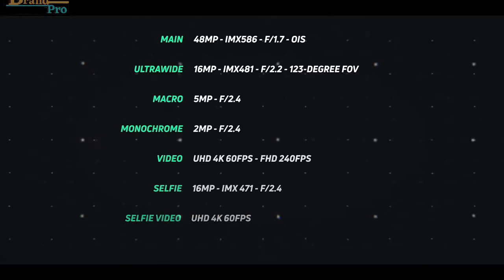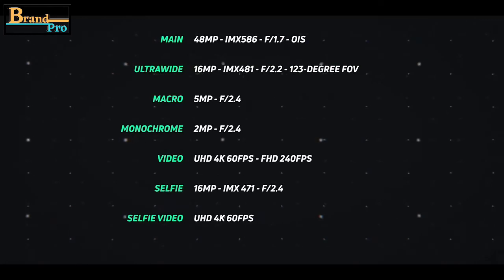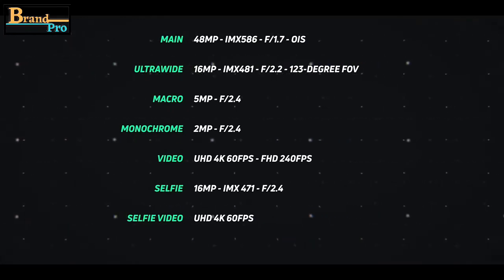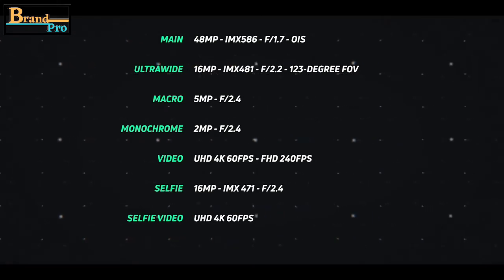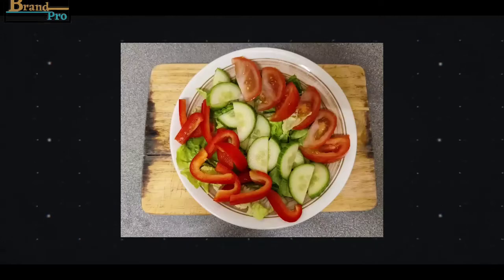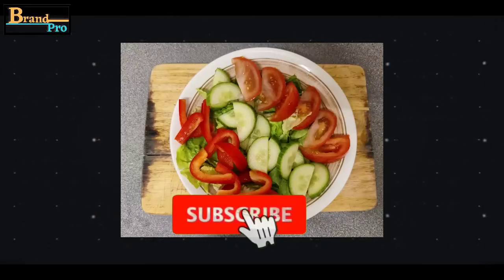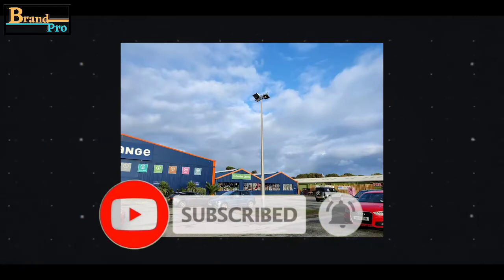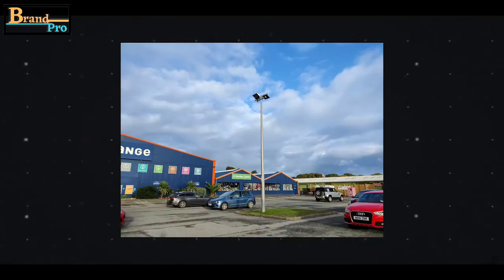OnePlus has stuck a couple of new cameras in the 8T, and if anything, it kind of just fluffs up the spec sheet a little bit. There's still no dedicated telephoto camera, and the beefed up macro camera and monochrome cameras are pretty useless compared to one of those. The results? Oddly, OnePlus has decided to go with a colour profile that's very heavy in contrast, actually rather similarly to the OnePlus Nord that we checked out not so long ago.